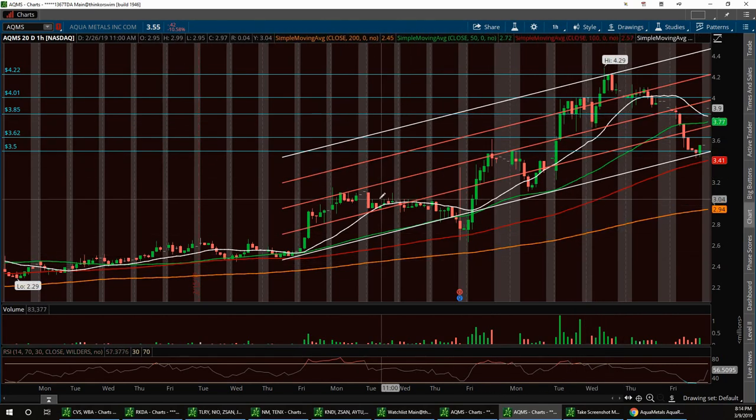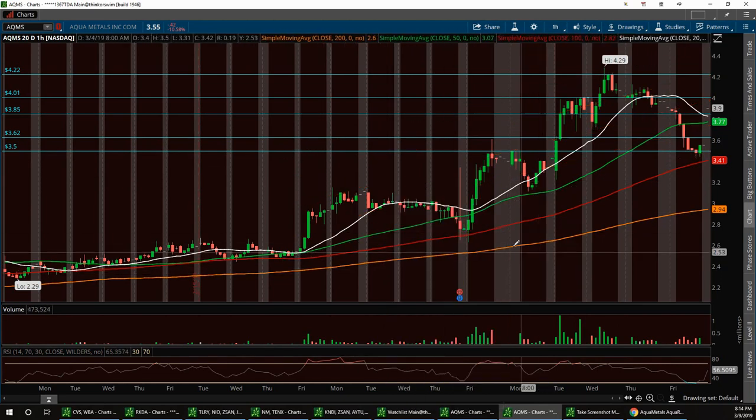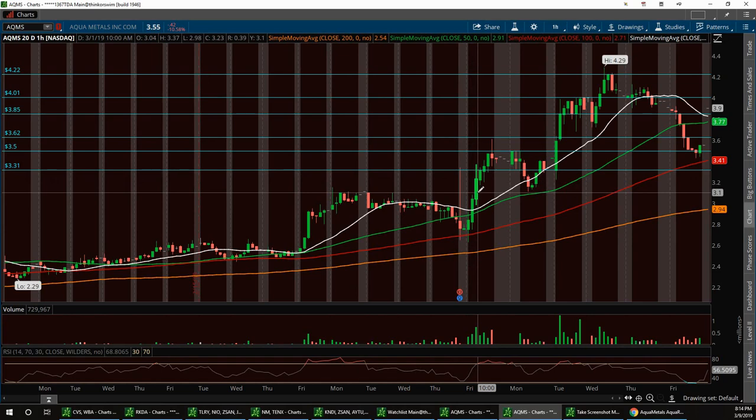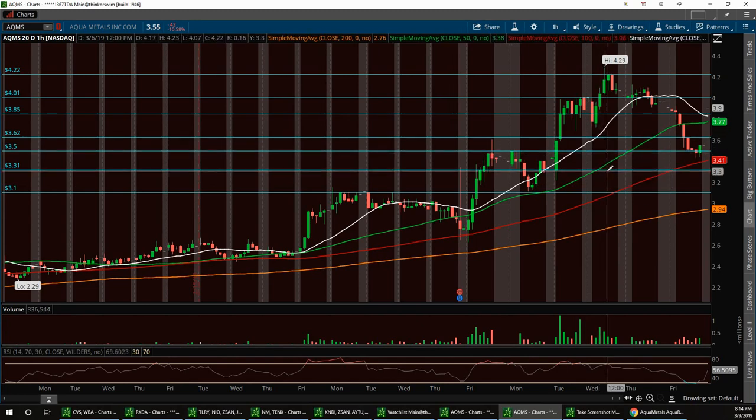Okay, so I'm going to erase this here. Showed you that little trend line that I liked, so I'm going to remove that drawing now. Then I'm going to pull one little low support right here at 331 and 310, 311. So these are the trend lines that I'm looking at. You got a pivot point right here, right around 362, with your first three supports below it. You got 362, 350, 331, and 310 for your low support.